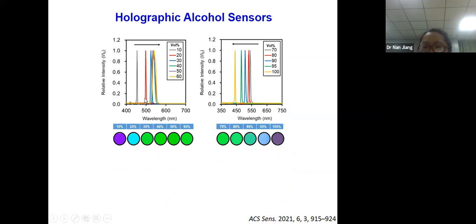Here's the result, and we can clearly see that we have tested ranges from 10 volume percent to 100 volume percent. If the alcohol concentration increases, we can see the color change from violet to green. And we can also see the color change from green back to violet. And using the spectrometer, we can test the diffraction peak shift.